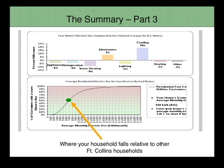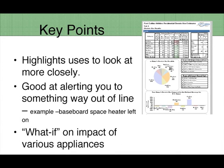And then this again is a creation of that curve that I showed you a minute ago of this citywide pattern for energy use, and where do you fall? Are you right about in the middle? Are you low? Are you high? It's a general indication of how your household's doing. It does effectively, I think, highlight the high energy users.